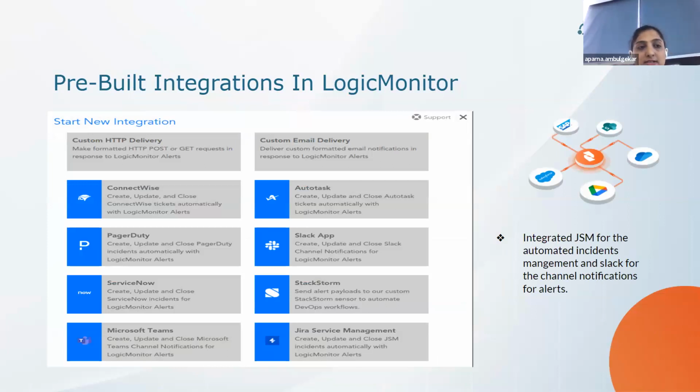Yeah. So next, I want to move ahead with the pre-built integrations available with LogicMonitor. As you can see here, Slack, then Jira integration, even ServiceNow, Microsoft Teams, all these integrations we can easily do with LogicMonitor. In our particular use case, we have integrated the Jira service, the Slack application, and Microsoft Teams as well. If you are looking for incident management and you want to track how alerts are getting created and then resolved and everything, you can do it with the help of ServiceNow, even Jira Service Management. I will talk about Jira Service Management in detail later, and even the Slack application.